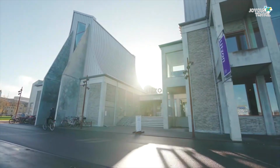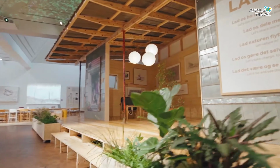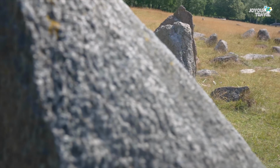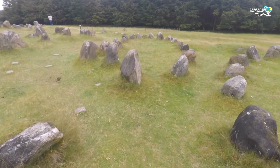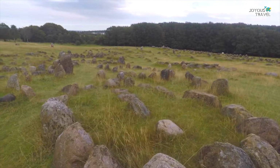At the Architectural Utzon Center, you can learn about the latest in Danish architecture and design. Aalborg has its own Viking cemetery. It consists of Iron Age stone circles that are more than 1,500 years old.